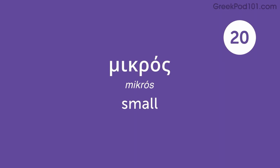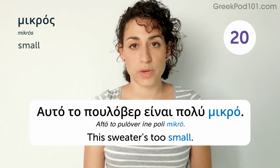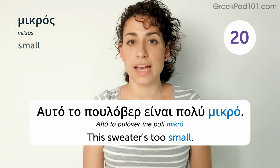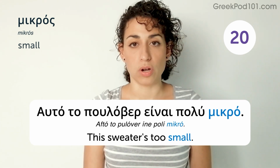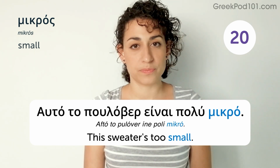Μικρός. Small. Αυτό το pullover είναι πολύ μικρό. This sweater's too small.